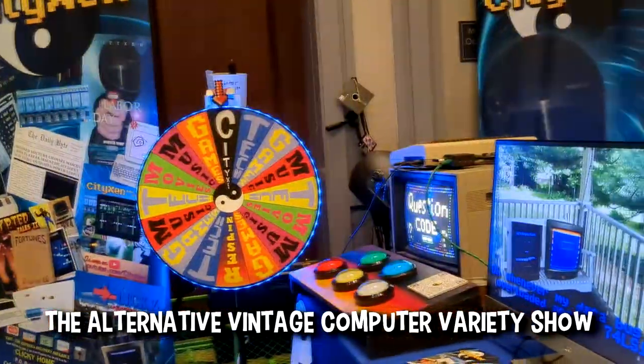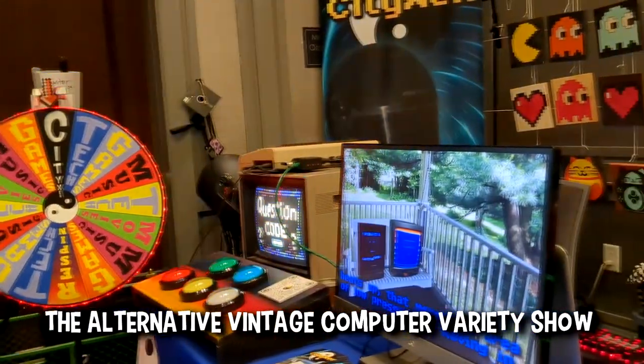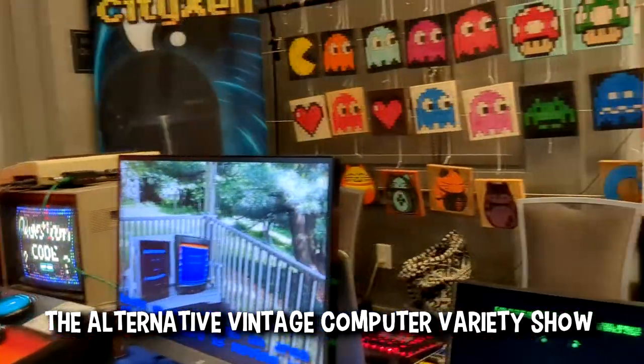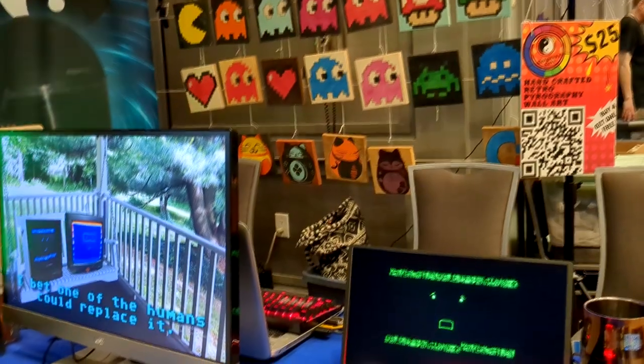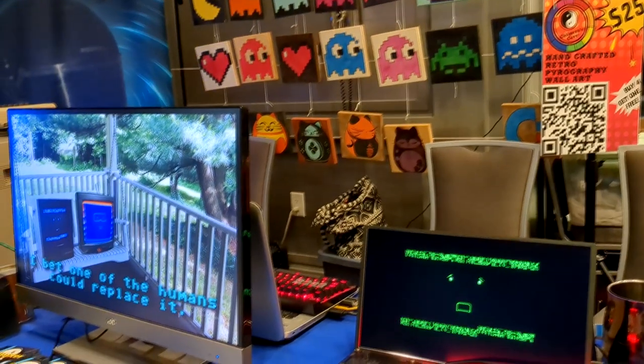Hi, this is Deadline with CityXen, and we are here at the Vintage Computer Festival Southeast 10, which is being held in conjunction with the Southern Fried Gaming Expo 2023.